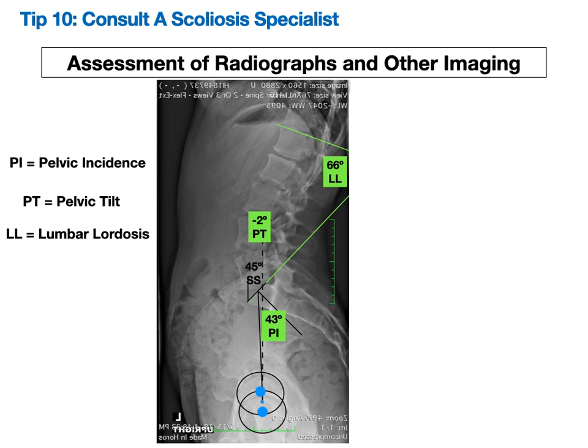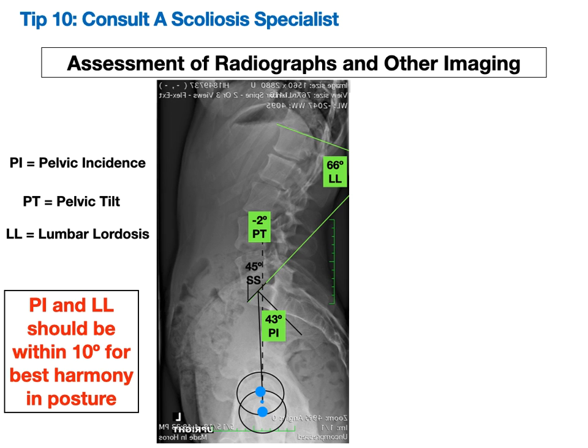A specialist can identify sagittal pelvic parameters on an X-ray as a guide to help improve sagittal posture. If pelvic incidence, a static structural measure, and lumbar lordosis, a changeable postural measure, are not within 10 degrees of each other, this is a risk for pain and disability in the future.